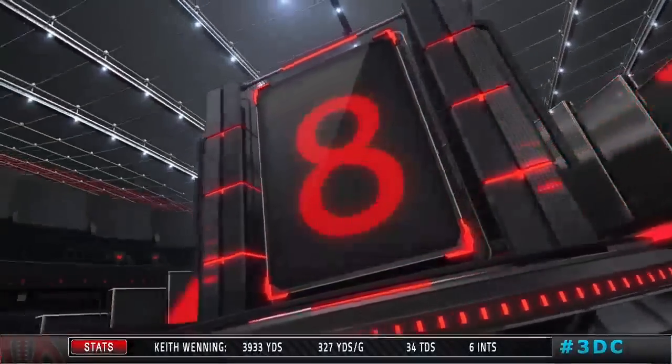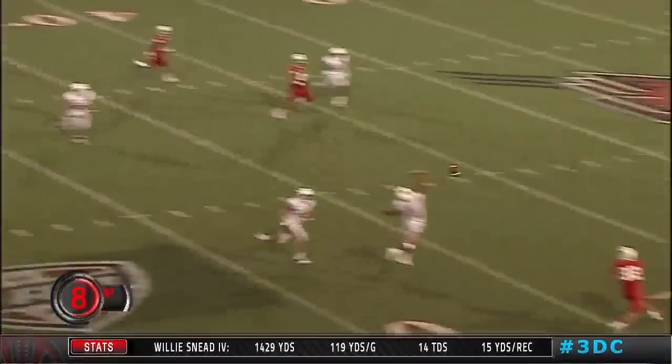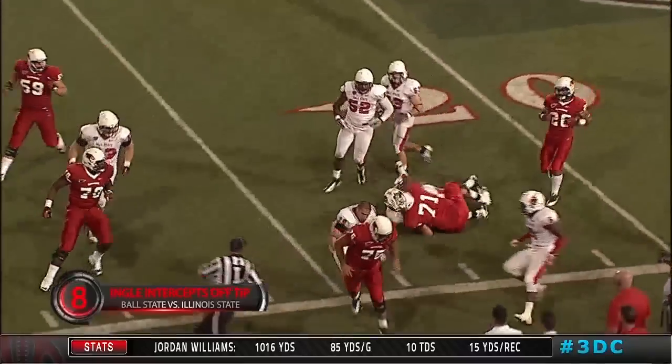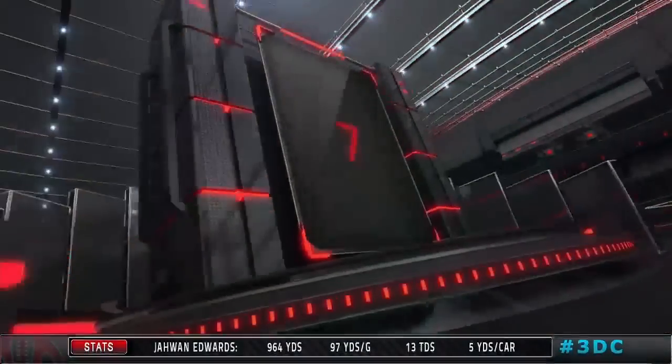Number 8, we go all the way back to week 1 against Illinois State as Jared Barnett drops back. Eric Patterson will tip it, and then it's picked off by Ben Engle, and he returns it down the near sideline. The only interception this season for Ben Engle as he takes the hit there on the sideline. Ben Engle, huge on the Ball State defense this year.